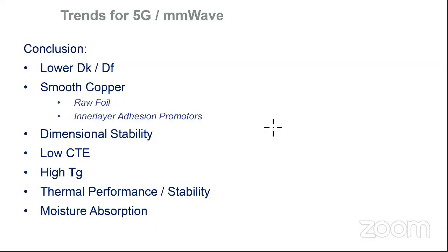Going forward, the 5G world, millimeter wave, it's a broken record. We're going to be looking for lower DK and DF resin systems, smoother copper, both at the raw material stage as well as what we're doing with our partners who are developing the interlayer adhesion promoters, working towards no texture or no topography. Dimensional stability is going to be highly important, with higher layer counts and tighter pitch devices. We don't have the kind of tolerance budget that we had a year or 2 years ago. So not just the processing, but the material repeatability is going to be key relative to dimensional stability.